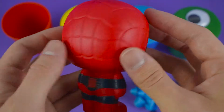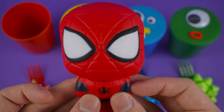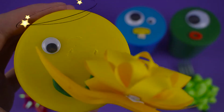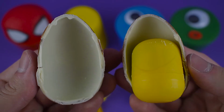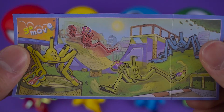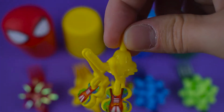Wow! Yellow! Look at this surprise egg! Let's see what is inside! Wow! Wow! 1, 2, 3, 4, 5, 6. Wow! This is so cool!